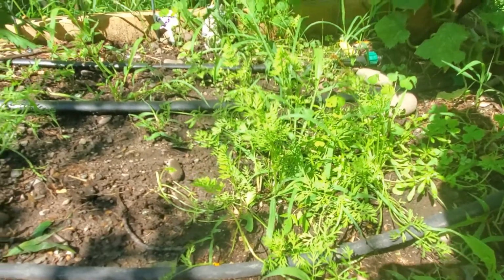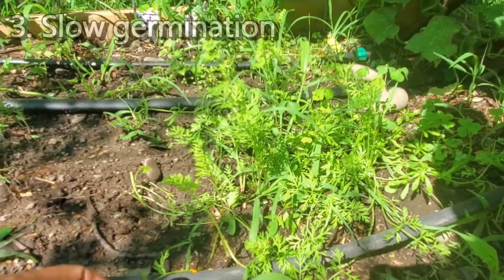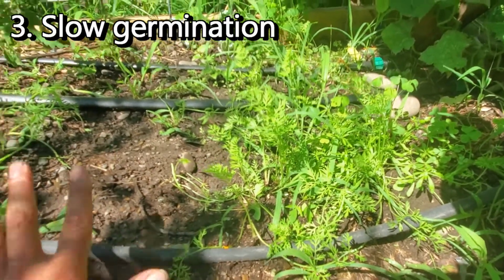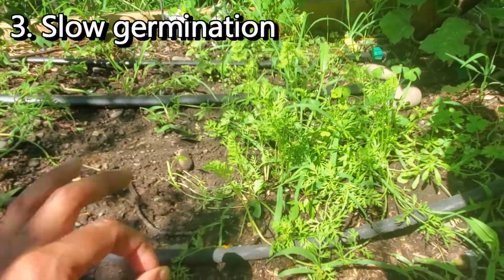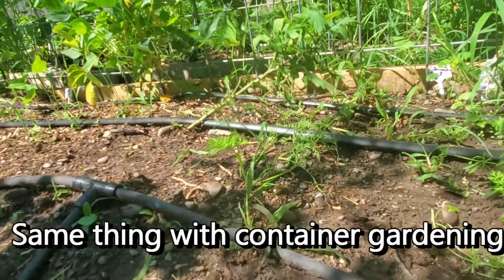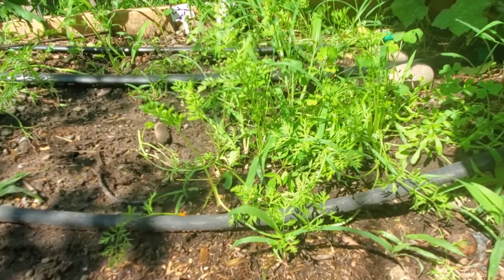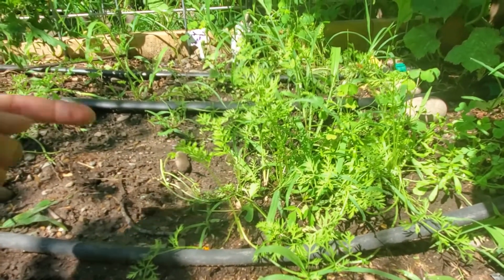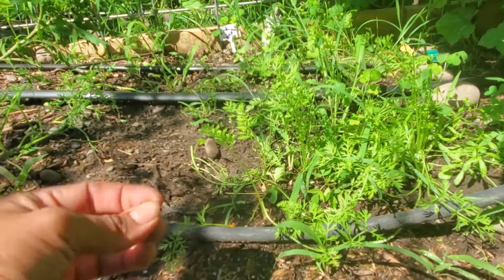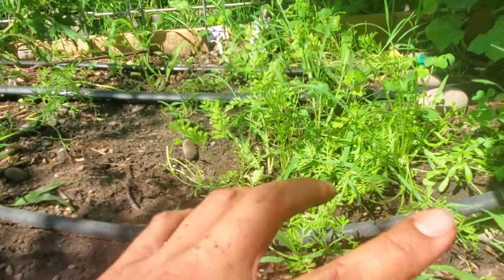Okay, number 3 and 4 kind of go hand in hand. So number 3 is that carrot seeds have a tendency of germinating a little slower in the ground, like regular, not container gardening, not in a controlled environment. So if you're just leaving your carrots out in regular ground, chances are they will take more time than if you were, let's say, starting your seeds in a moist paper towel. Germinating this way does take a little more time, especially if your watering is not the best. So keep that in mind.